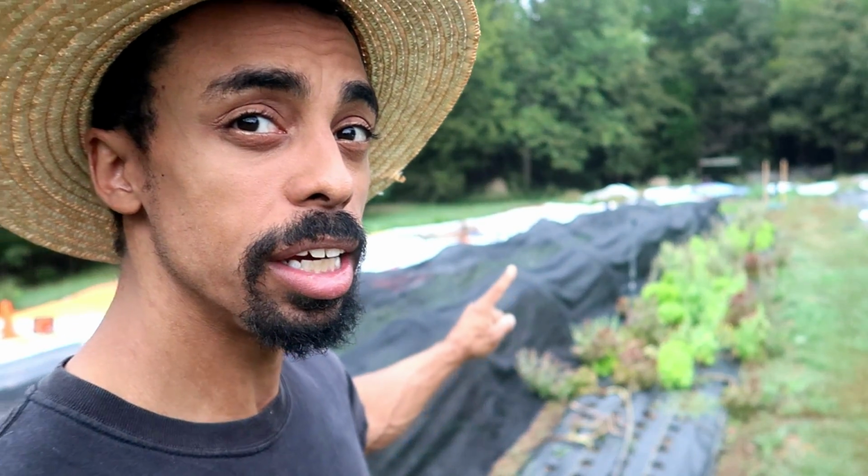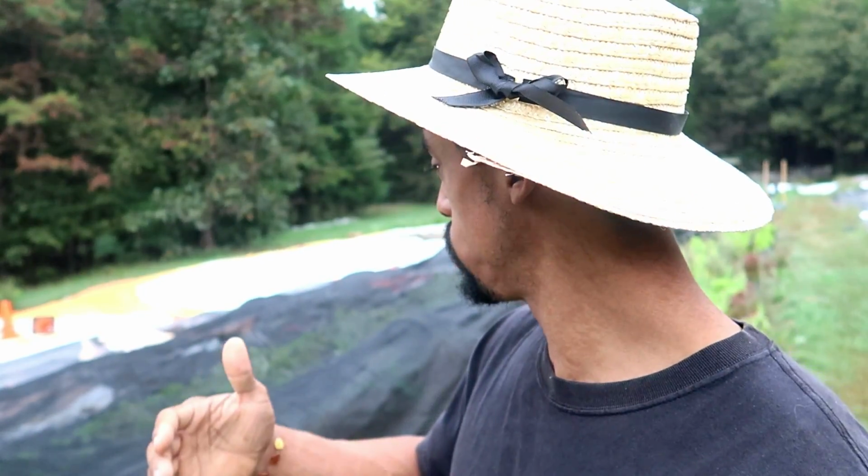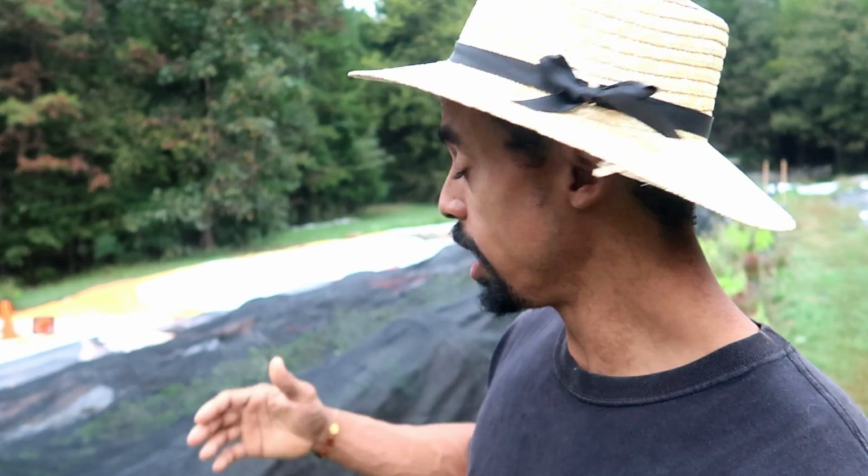And here is our shade cloth, and under the shade cloth, we have kale, we have scallions in this one section, and in the other section, we have about 50 feet of salad mix, lettuce, Muir lettuce, red salad bowl lettuce that we're gonna be harvesting if it's ready.